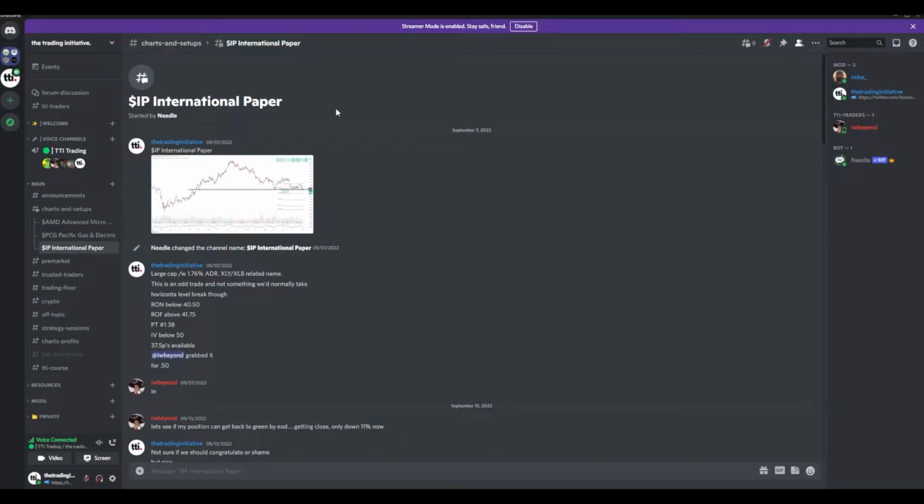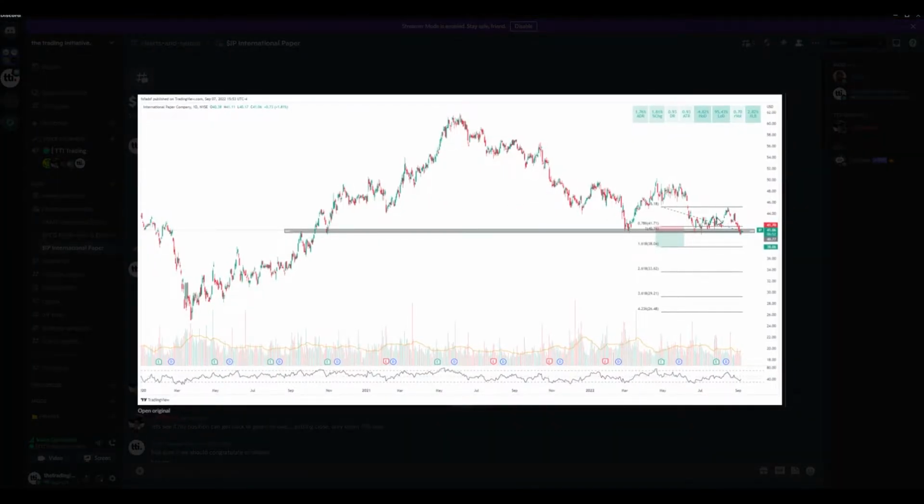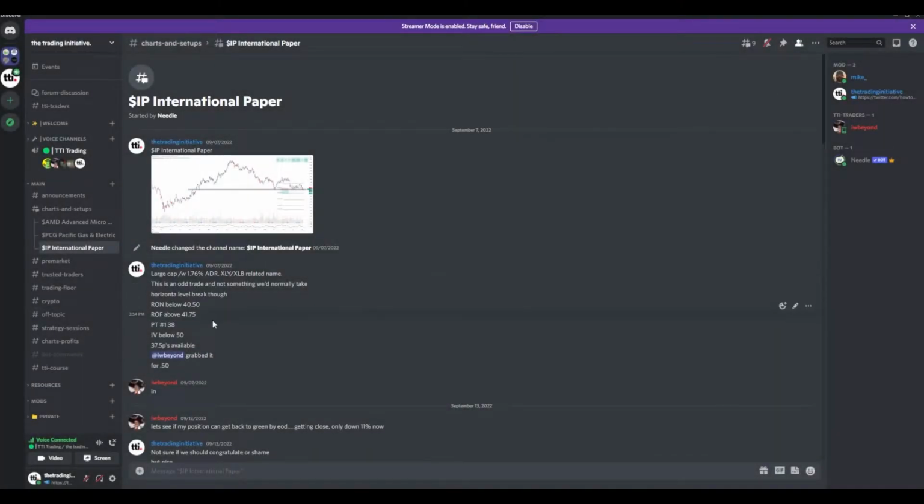And here's the actual trade idea on September 7th as we posted it in the morning. You can see the actual chart, the horizontal level breakdown that we were expecting, and the potential plays. Risk on below 40.50. We want to stop looking to short if we do break above 41.75, with a price target number 1 of 38. IV was below the 50, so that opened us up to the possibility of puts. And we identified those 37.5 puts as the strike and the contract that we wanted to attack. First guy in our group that grabbed it was IW Beyond, who grabbed it for about 50 cents.